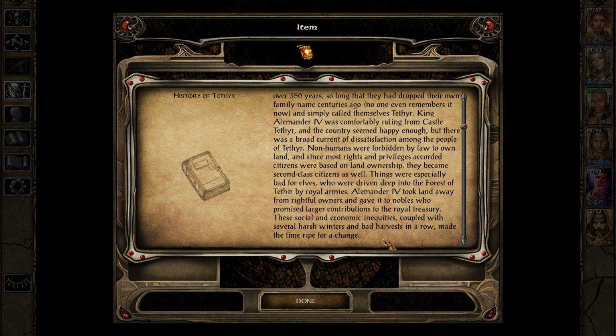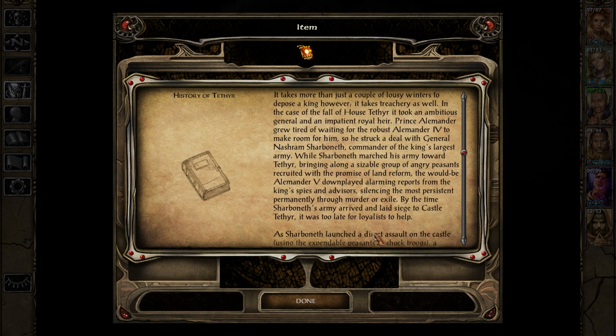Ilmander IV took land away from rightful owners and gave it to nobles who promised larger contributions to the royal treasury. These social and economic inequalities, coupled with several harsh winters and bad harvests in a row, made the time ripe for a change. It takes more than just a couple lousy winters to depose a king, however. It takes treachery as well. In the case of the fall of House Tithir, it took an ambitious general and an impatient royal heir.